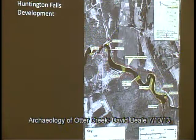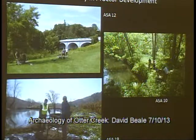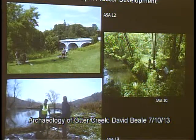Let's see. This is some phase 1, what we call, during the phase one, what we do is we dig very small 50 centimeter by 50 centimeter holes just to see what's there. It's basically a game of battleship. We're just putting in these holes and seeing where we hit.